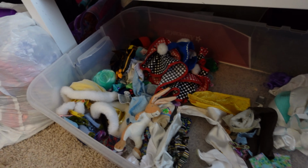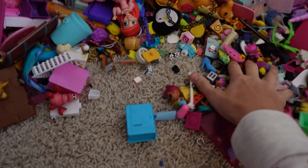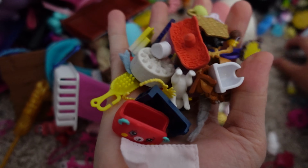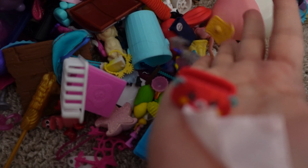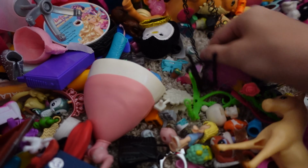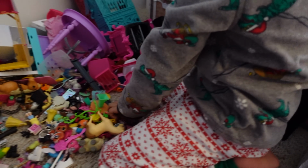We've already been sorting for about an hour, and these are still more clothes that need to be gone through. This is what's past the cut, and I have been going through this crazy stack of, I mean, look at it. Has to be thousands of small toys. I mean, it's excessive. It's crazy. I've been going over an hour here, and I still haven't even barely made an impact in this pile. That's how much there is.